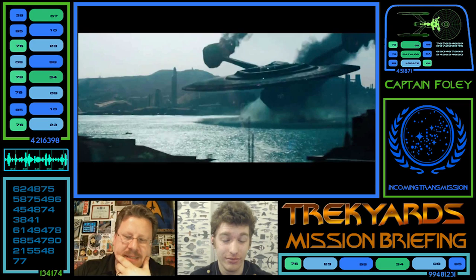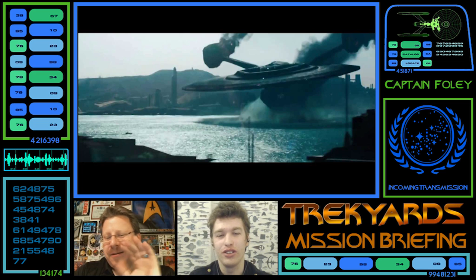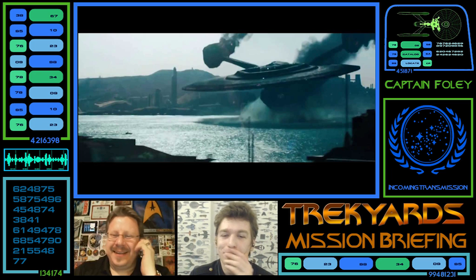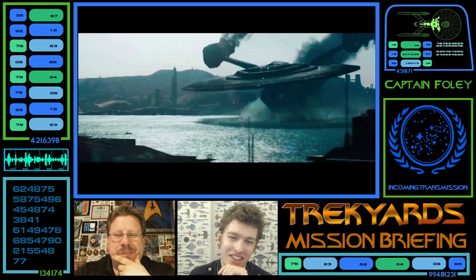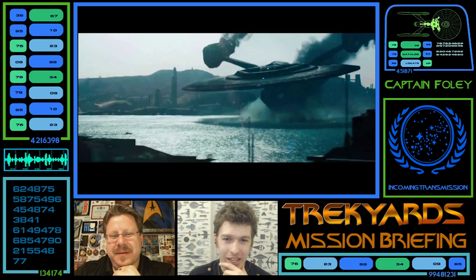And this is the cruise liner Vengeance on its maiden voyage, just taking off, ceremonial leaving the harbor, with ceremonial smoke trails, waving all the people on vacation. Goodbye. Yay. And look at the smoke billowing out of the smokestacks. I've got to say the CG in Into Darkness was pretty damn good.